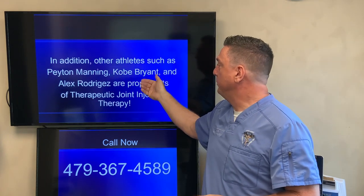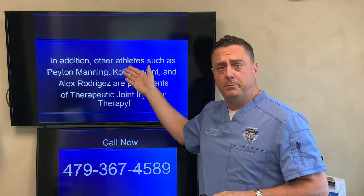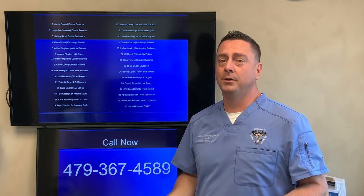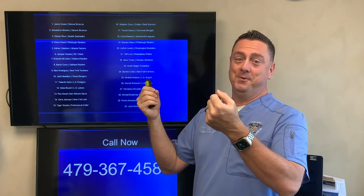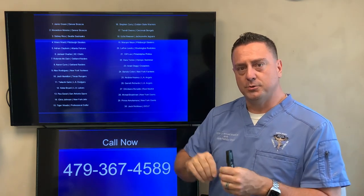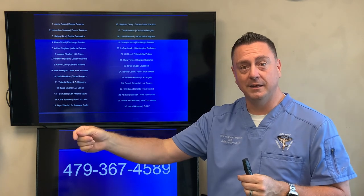Peyton Manning, Kobe Bryant, Alex Rodriguez. Everybody's heard of Kobe, obviously, because he tragically passed away. But these are people that have been proponents of this type of injection therapy because, like many athletes, they can't afford to be injured or off their job because they don't get paid when they're not on their job. So if they can get a therapeutic joint injection with an injury and avoid having a surgery, the recovery time is so much faster that they get back on the roster and play again. That means their paychecks are back on as well.